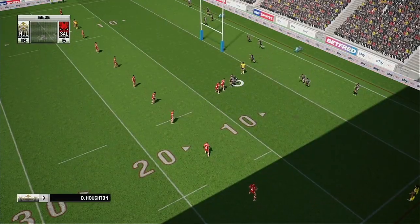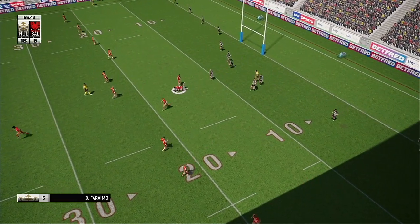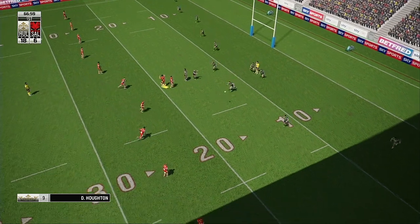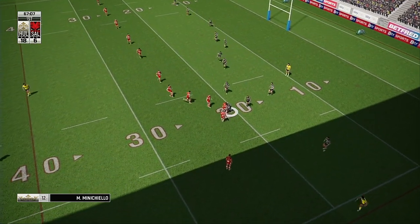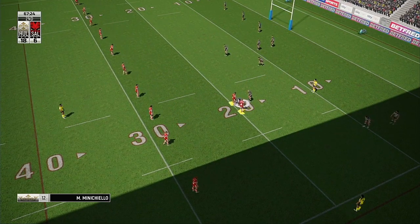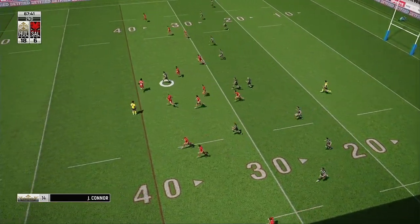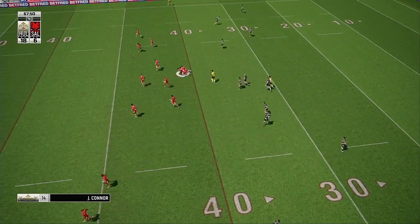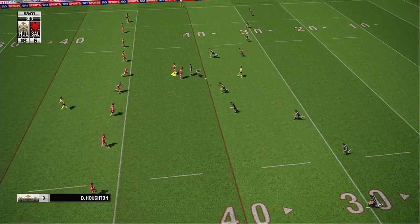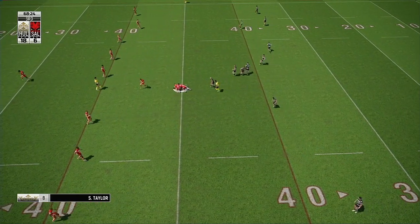Salford. Snide has a look and flicks it inside. Faremo driving forwards. That is strong. Minicello. There's two in the tackle. He's held there. Connor, what a step. Surges forward in the tackle. Have a go at him. Taylor powers forward. He's held there.